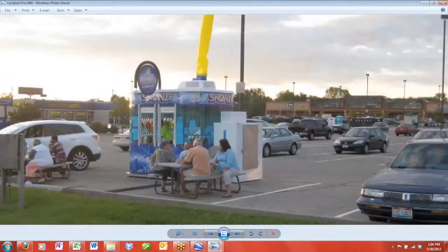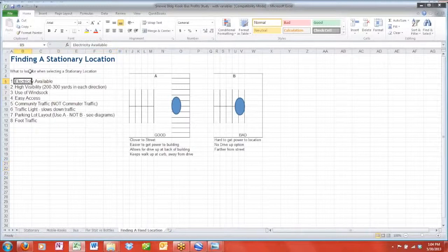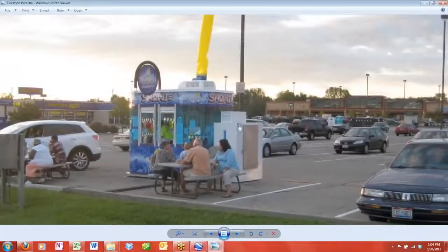Now, what do we look for when we look for a location? There are 7 or 8 different things that we're going to look for. First one, obviously, is electricity. What you're looking for is you either need to have a 220 volt setup. If you want a freezer and the air conditioning running, you're going to need 220 volt. The shaver and the lights will all run on a 110 volt system, but you have to have the 220 to drive everything. Or you can have 2 separate 110 volt circuits, but they must be 20 amp circuits as well. So a 220 20 amp, or 2 110 volt 20 amp.